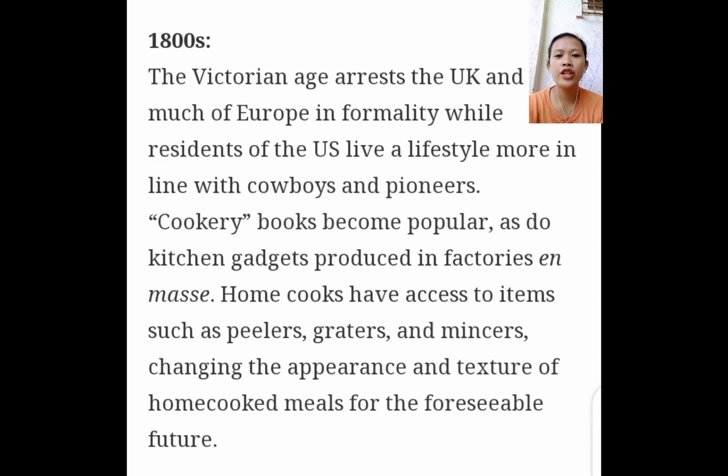The Victorian age arrests the UK and much of Europe in formality, while residents of the US live a lifestyle more in line with cowboys and pioneers. Cookery books become popular, as do kitchen gadgets produced in factories en masse. Home cooks have access to items such as peelers, graters, and mincers, changing the appearance and texture of home-cooked meals for the foreseeable future.